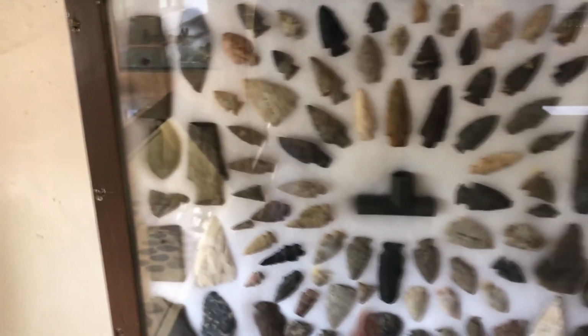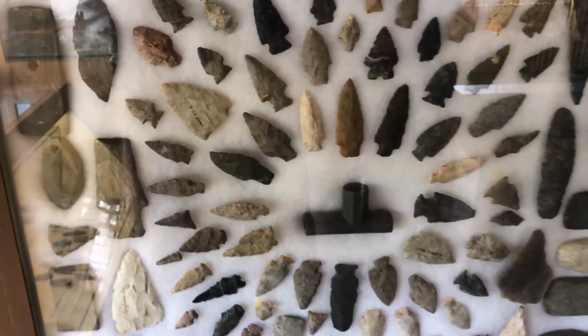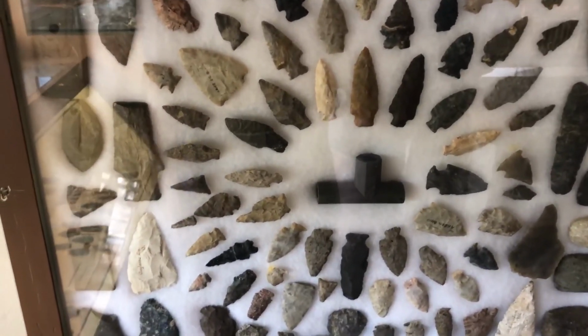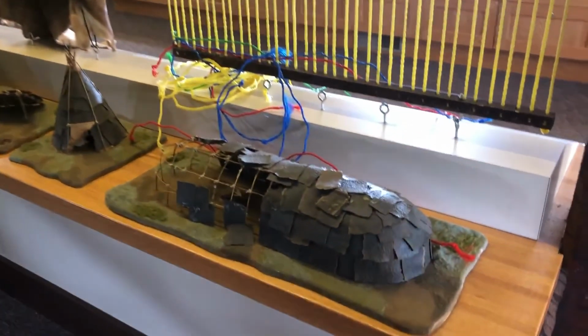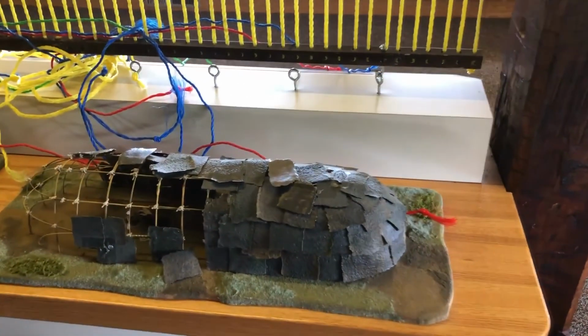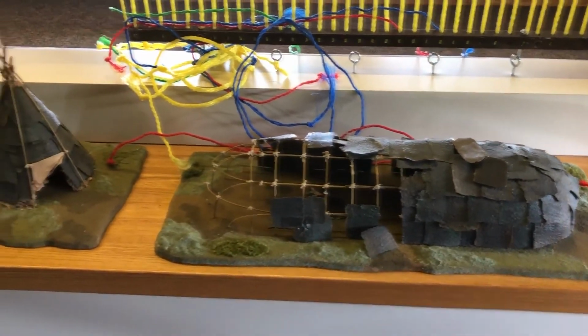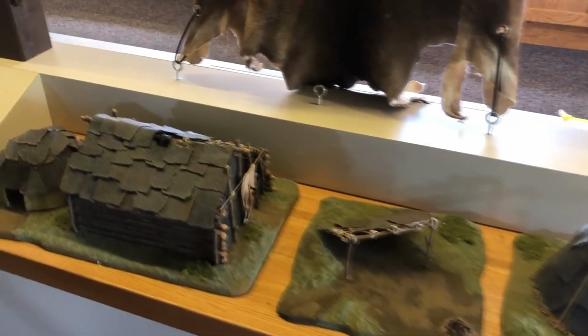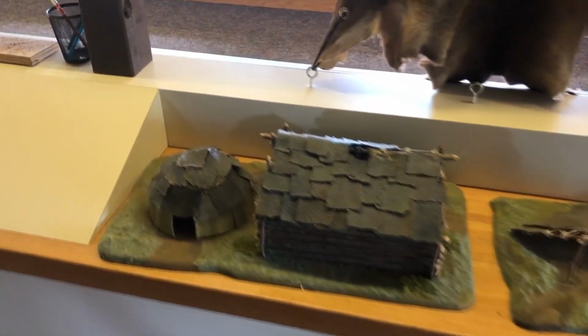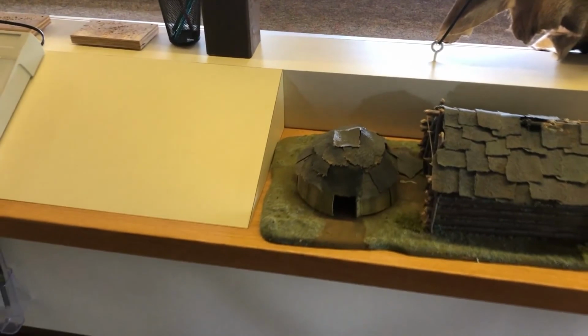I think that's part of a peace pipe, if I'm right, or a pipe at least. I don't know if it's a peace pipe or not, but it looks like it's part of a pipe. And then over here, it looks like they have what they would live in. And the teepee, half shelter, like the log cabin, and like a wigwam. Yeah, got a fur hanging up.